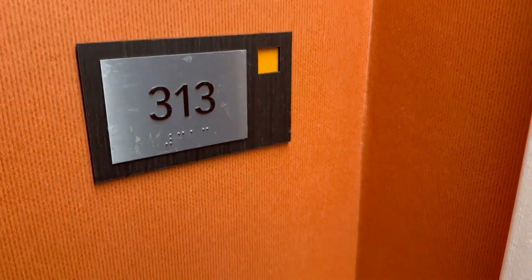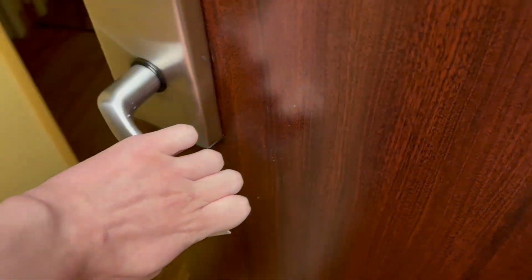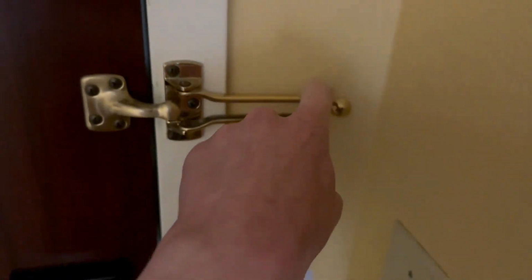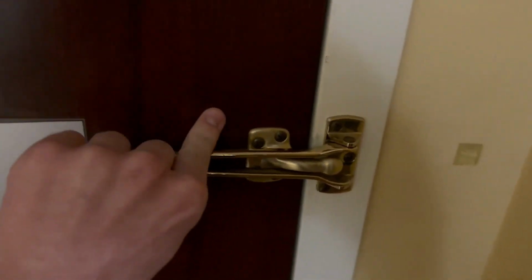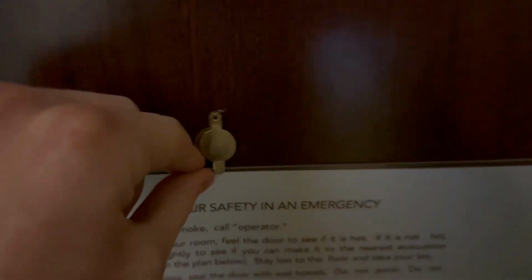Let's tour room 313. Starting with the security features, you have a deadbolt and a latch, a fire evacuation map, and a peephole.